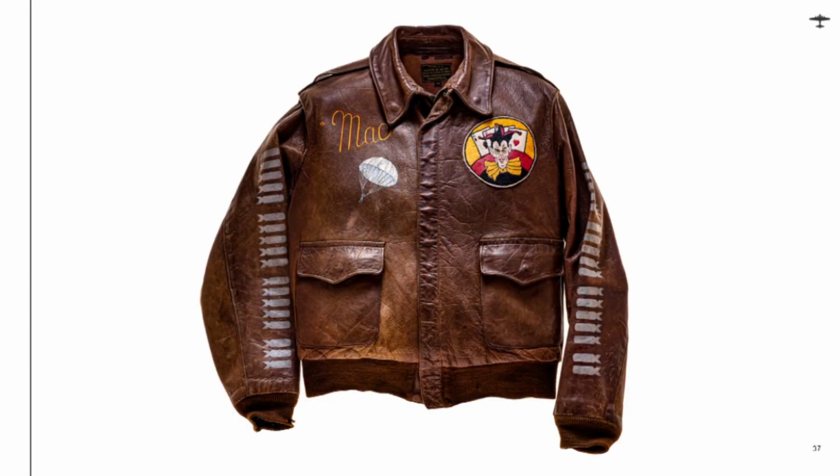The parachute denotes a bailout on a mission. A guy's plane went down, so he successfully got out. This is the only jacket of all of them that I photographed that had the bombs on the sleeves, which I thought was pretty cool.